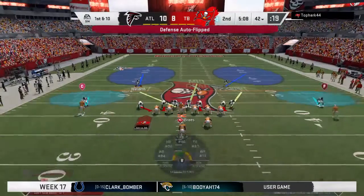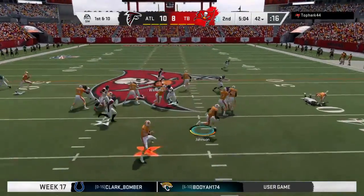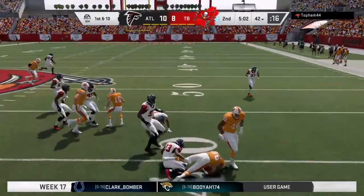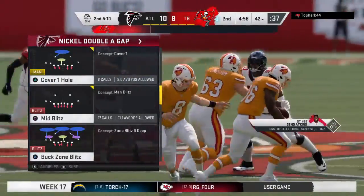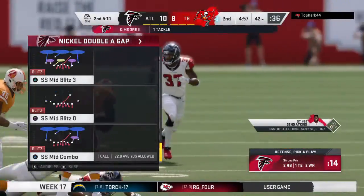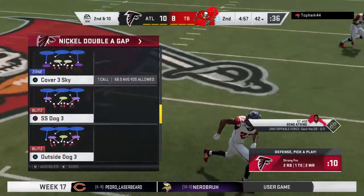The first down carry here for Johnson. And they're going to stop him right at the line of scrimmage. Just no cutback lane to be found whatsoever. 2nd and 10. Looked like he was trying to bounce it outside, but no success.